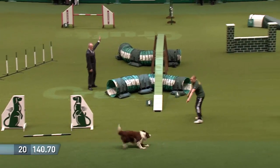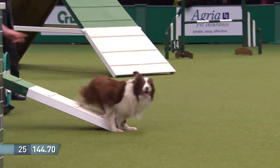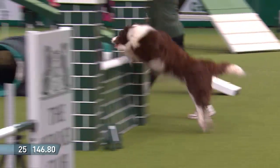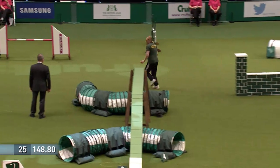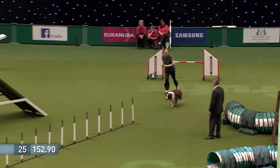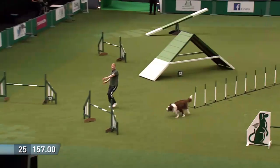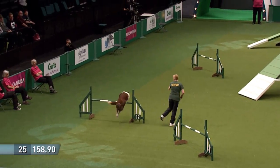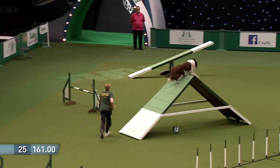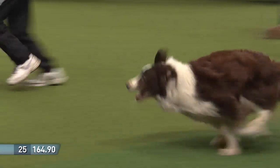Third time competing in the Crufts team, and Quest second time. Just picking up 5 faults there for a jump that came down. Into the tunnel. Through the tunnel nicely. Over the peak jump. Loves agility. This is his favourite obstacle, the weave. You can see why. Look at the old tail slapping the poles as he goes through, loving every second. Probably the most difficult thing to teach, though.